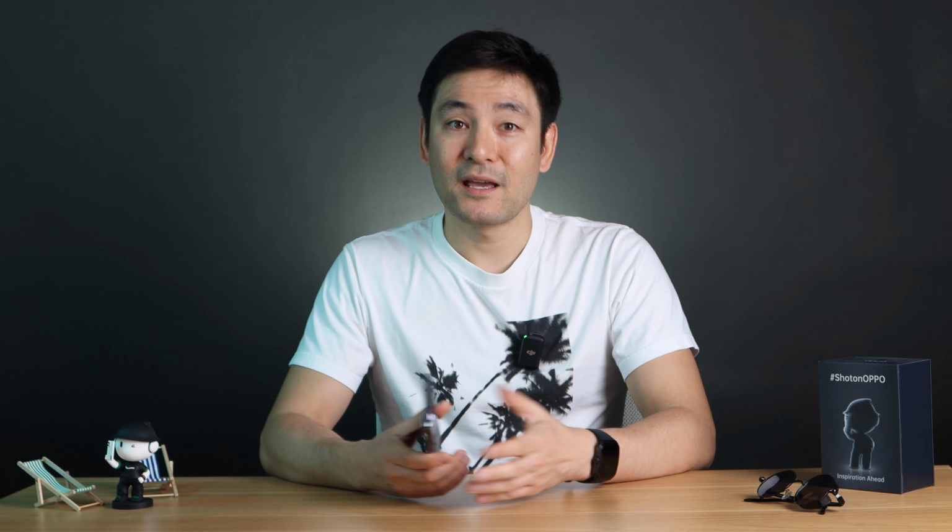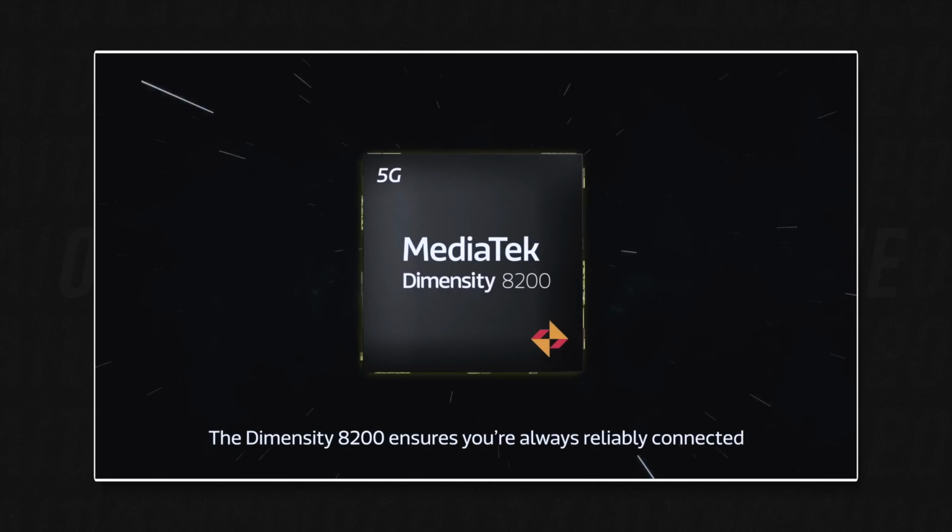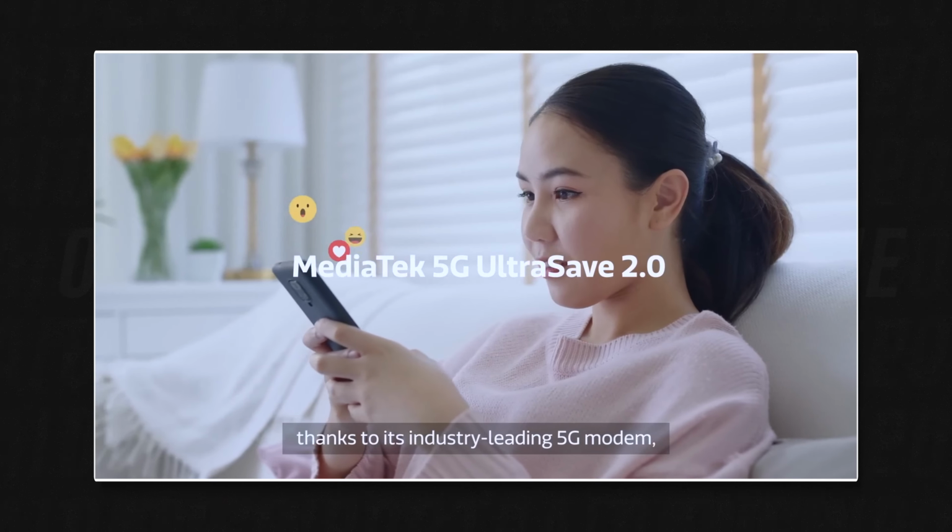Connectivity is key, and with the 5G integrated design of the Dimensity 8200, you're not just connected, you're ahead of the curve. This ensures that wherever you are, your smartphone keeps you in the fast lane, ready for the future today. But what about longevity?